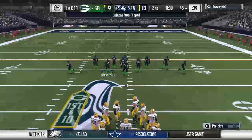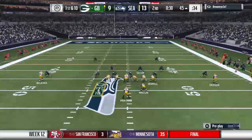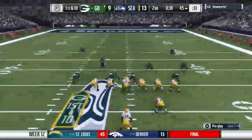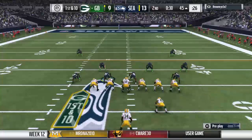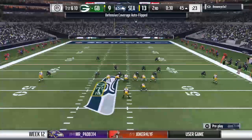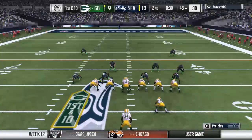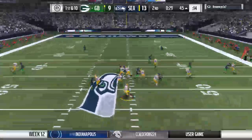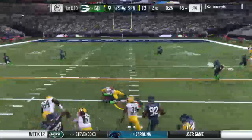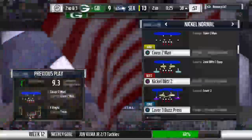So here we go, first and 10 now. Throwing on first down is Rodgers. He's got a man. It's his fullback. And the stop here will come at the 38-yard line. Call it a pickup of 7, and that'll make this a second down.